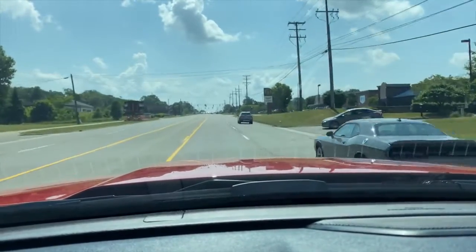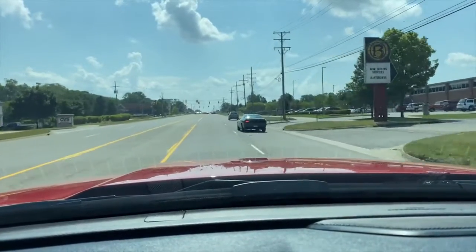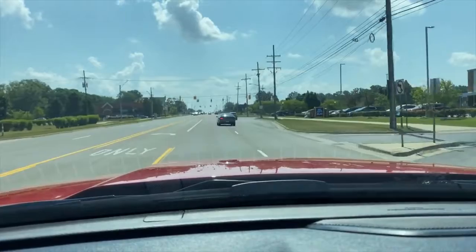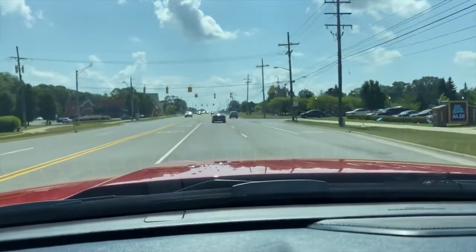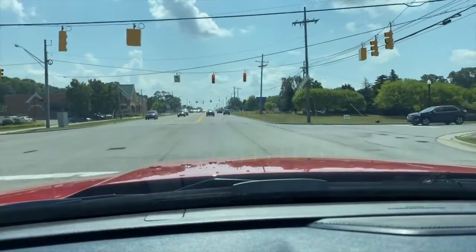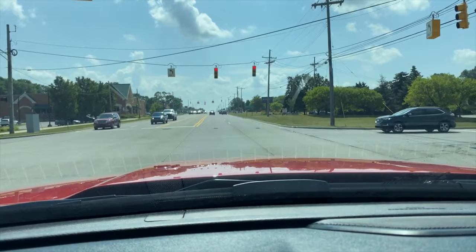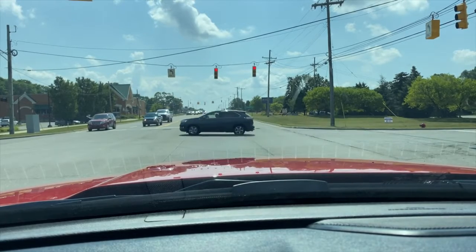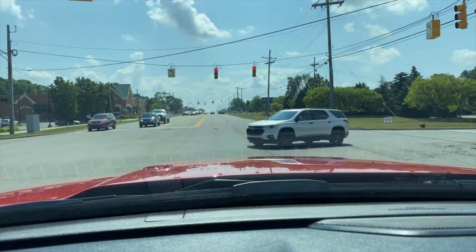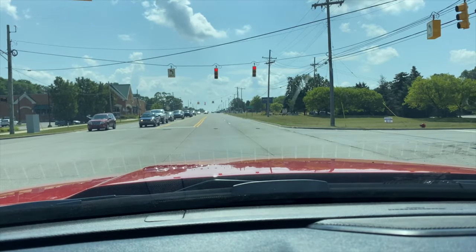So there's a couple things you can do to remedy this. Obviously, filling up at high volume diesel stations is going to help. The fuel you're putting in from high volume diesel stations is always some of the newest fuel out there. If you go to a station that doesn't do high volume, the fuel in their tanks can be sitting for a while. Water and contaminants can get into it. So filling up at high volume stations is going to help.